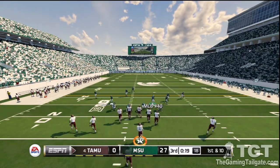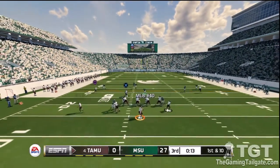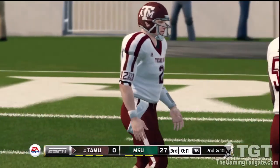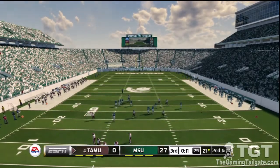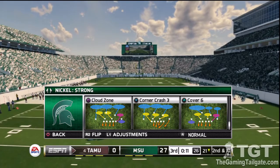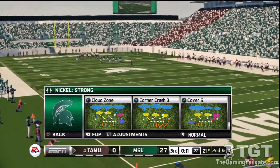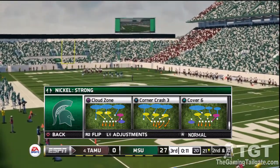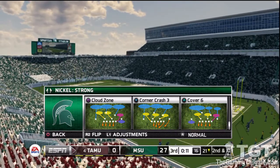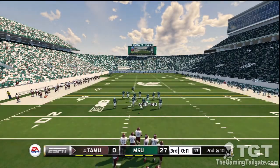From their own 21-yard line, first down. Let's go! Green 19! Strike to his receiver, no good. That makes it second and 10. So it's second and 10, ball on their own 21.